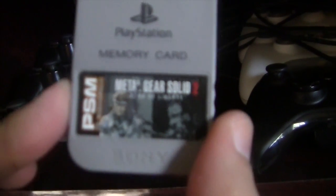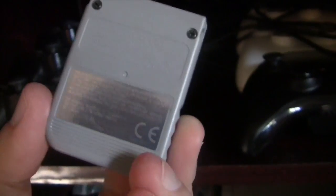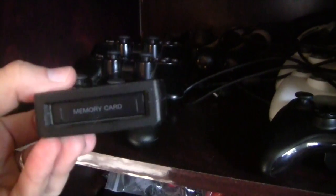I still have old PlayStation memory cards. That's Metal Gear Solid 2 from PSM magazine. Excellent magazine, but we used to use these. It's so weird. I think somewhere back here, I don't know where. I don't know, I have a PS2 one there too. But anyway, this is a memory card adapter. I got it the day PS3 came out.